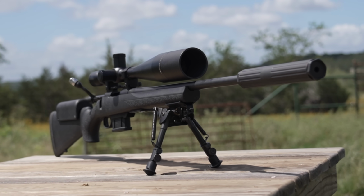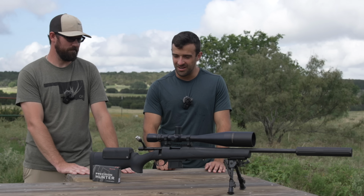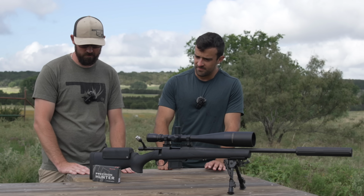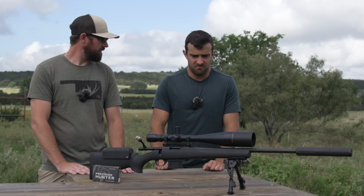Maybe once the suppressor gets some heat in it, but you think you're gonna get some shots early, so it should be all good, right? Oh yeah. What are you doing for ammo? Just factory 103 ELDXs. We're running about 2690, so right on the money, box specs.